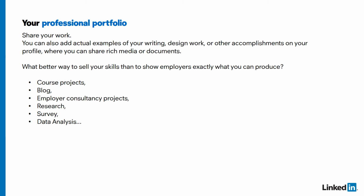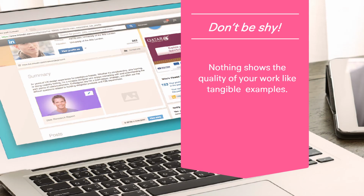LinkedIn is your professional portfolio. Don't forget to share your work. You can add actual examples of your writing, design work, or other projects on your profile. What better way to sell your skills than to show employers exactly what you can produce? Whether you want to promote a course project, blog, employer consultancy project, research survey, or the result of data analysis. LinkedIn allows you to demonstrate how your classroom learning can apply to real-world challenges and demonstrate your future potential. So don't be shy. Nothing shows the quality of your work like tangible examples.